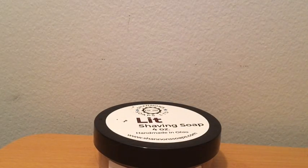Got a good one for you guys today. A fragrance from Shannon's shaving soaps called Lit. And basically, the story behind Shannon shaving soaps is it comes down to genetics. They were not born soap makers.